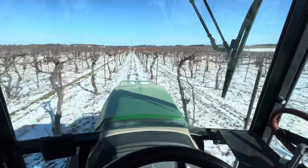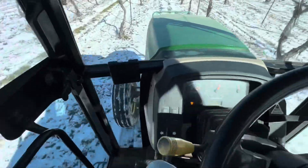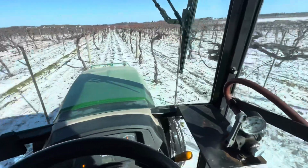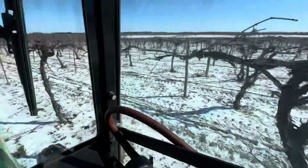And we are back. So the ground froze last night pretty good, which is awesome. There's a little bit of snow, but nothing's gonna screw anything up. And we're just continuing on chopping brush.